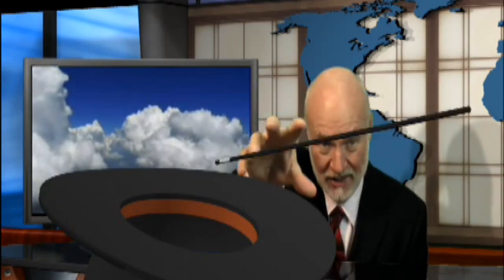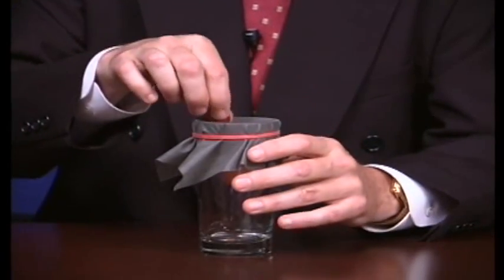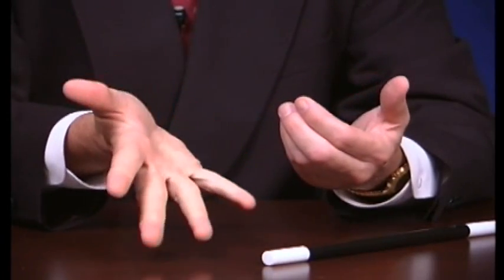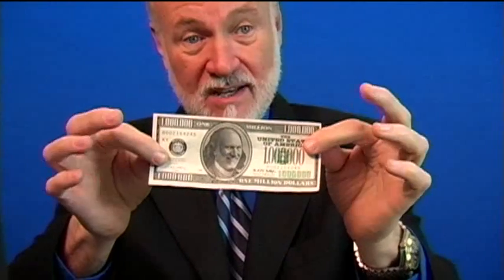But before we get started, let's reach into the top hat for the magic illusion of the week. Today's magic trick is going to be very quick because I've got a lot of great information to share with you today. Next time you go out to dinner and you want to magically produce the tip from thin air, just reach down, pick up a paper napkin, open it up, lay it on top of your hand, reach into the paper napkin and produce the tip. Today we had a great dinner, a lot of good service, so I'm leaving a $1 million tip.